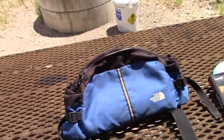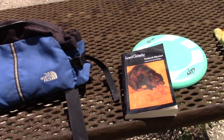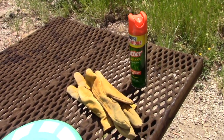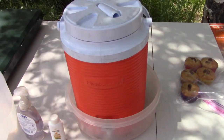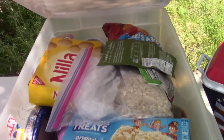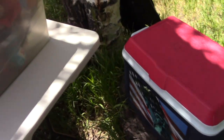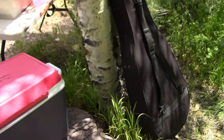Then recreation materials. In this case, we have a fanny pack so we can go hiking. A book for some casual reading time, and a frisbee to throw around at the summer camp. Good idea to have a good pair of gloves, some insect repellent in case you're in an area where there's a lot of mosquitoes. And of course, a larger tub with ice water. And of course, in here we have our food box, which has a variety of chips and other important snacks that we can eat in case we're hiking or something along those lines. Our cooler, of course, to keep your pop cold and your hamburgers and those sorts of things.